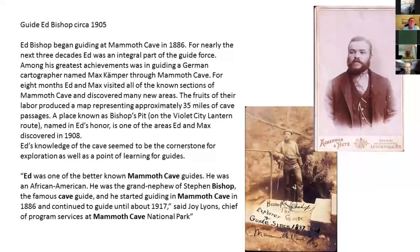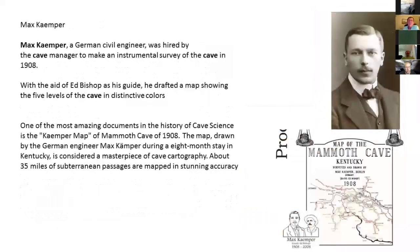A little later on, Ed Bishop came along, who was a nephew of Stephen Bishop, and Ed Bishop was another very curious fellow. He was a well sought after guide at Mammoth Cave. And he had the good fortune of running into the next guy that we're talking about here. This is Max Kemper. Max Kemper was a German who came to visit Mammoth Cave for just a few weeks and ended up staying almost a year.